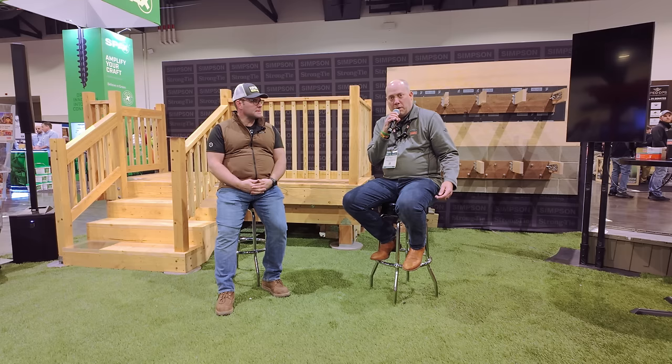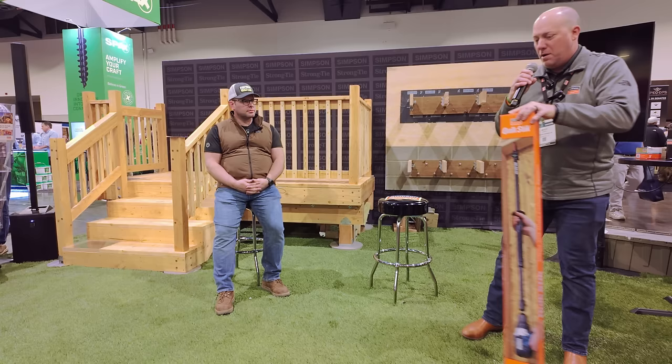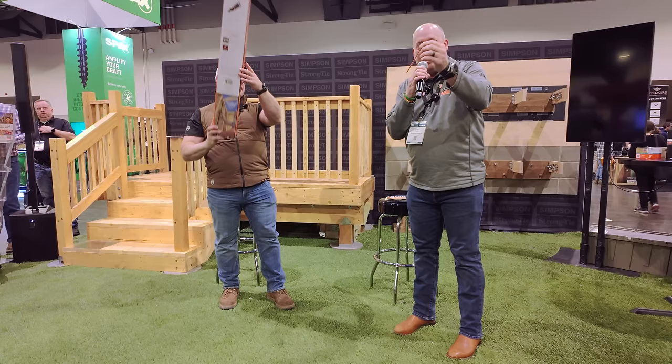And one of the things we see, you mentioned the quick stick, and I'm not sure if everyone is familiar with the quick stick, the products that he's talking about. But this is the tool, the actual part doing the work. I'll let you hold that a sec. This is what he's talking about. So this screw here is an alternate method to a hurricane tie. And Simpson sells millions and millions of hurricane clips.